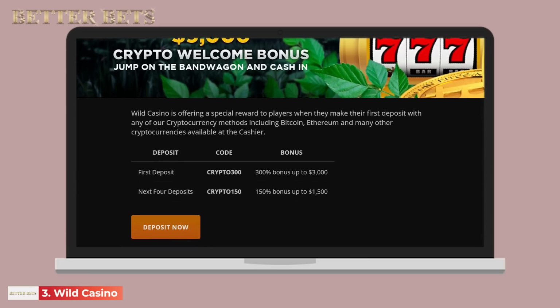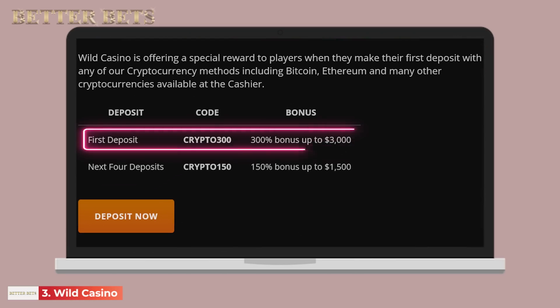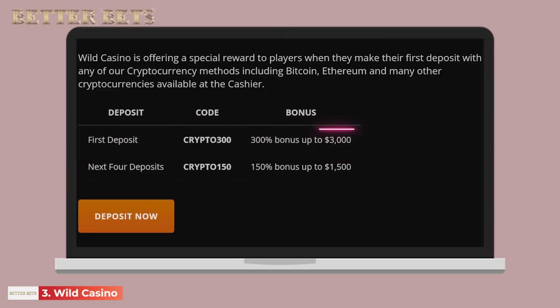Also, collect your crypto welcome bonus on your first five deposits. Use the code CRYPTO300 for your first deposit and get a 300% boost up to $3,000 worth of your desired cryptocurrency.